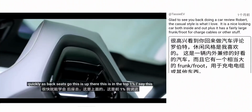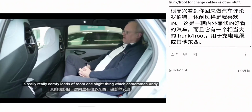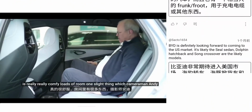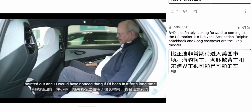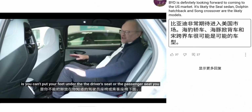As back seats go, this is up there. This is in the top 1%, I'd say. This is really, really comfy. Loads of room. One slight thing, which cameraman Andy pointed out, and I would have noticed if I'd been in it for a long time, is you can't put your feet under the driver's seat or the passenger seat.